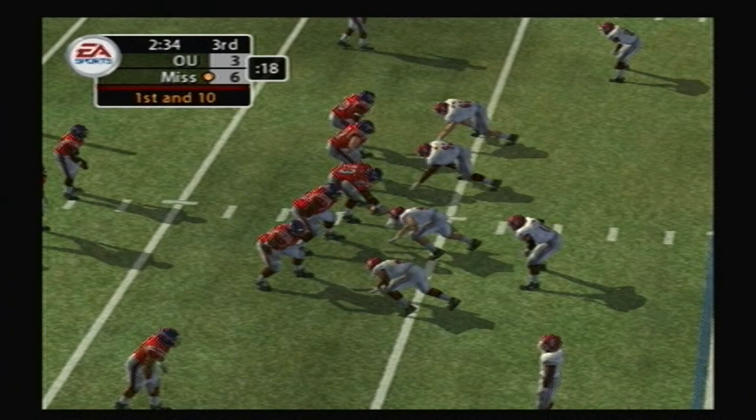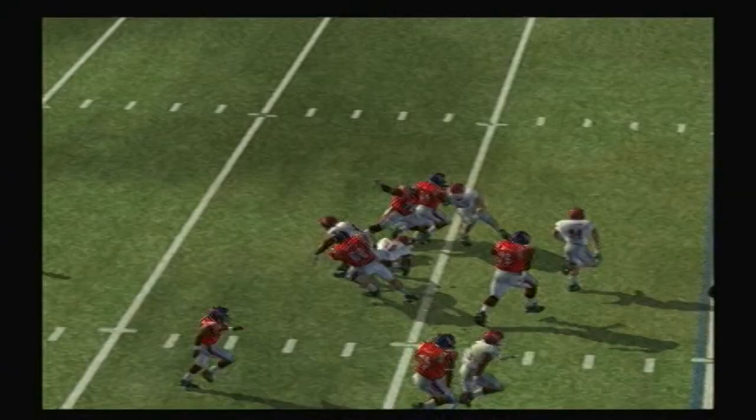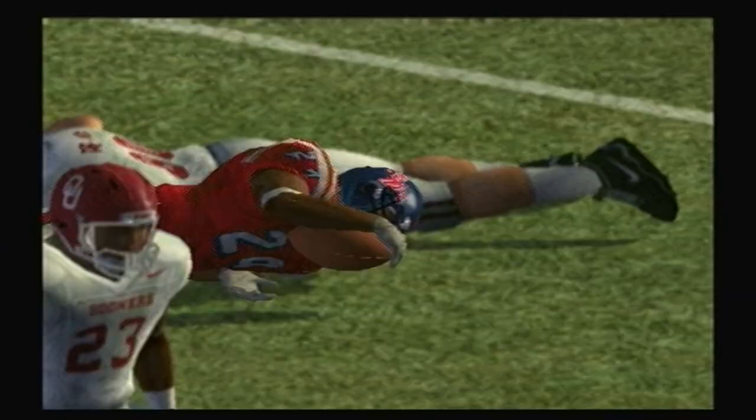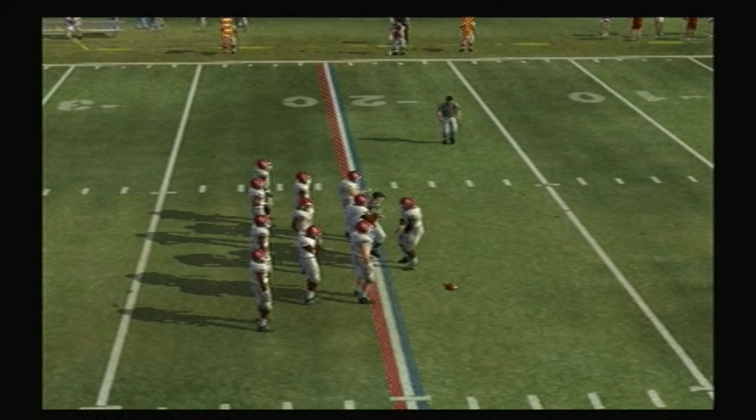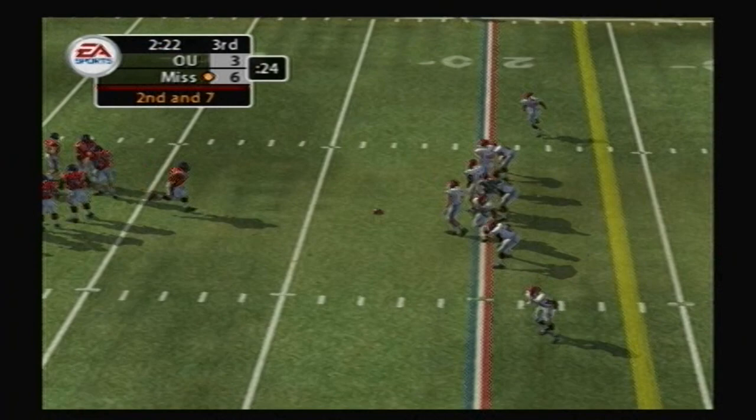The Rebels set up in the gun. Handoff up the middle. And down he goes. The back hits three on the carry. 3 yard gain on the play. Second and seven coming up here. Ball on their own 17.